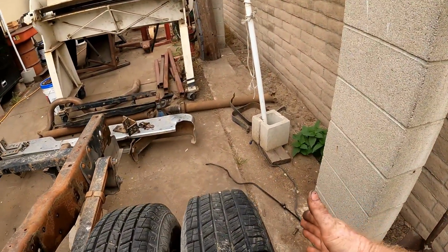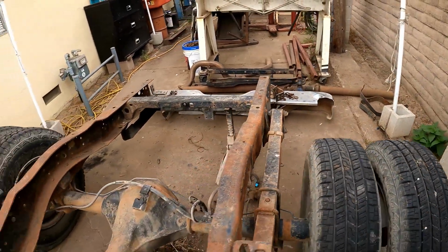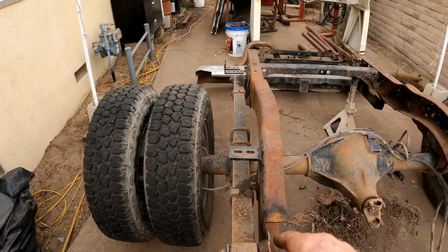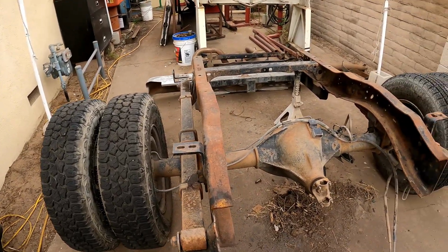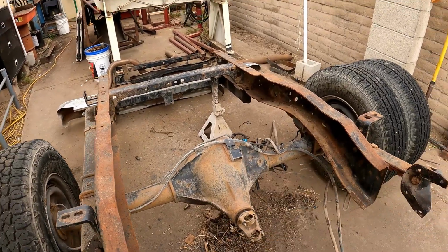The bed is a little over 8 feet, so it should sit about here. They'll sit out a little more. I figured it might be a little more stability. I'd have to redo the perches and pull them in a little bit. But it might be the best thing. This does have anti-lock rear brakes on it also.